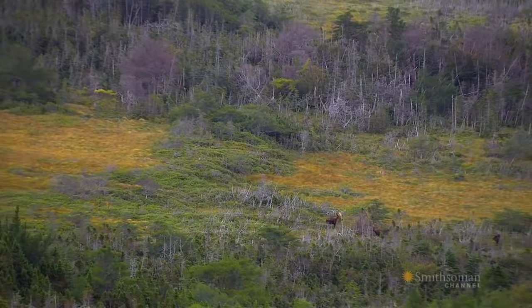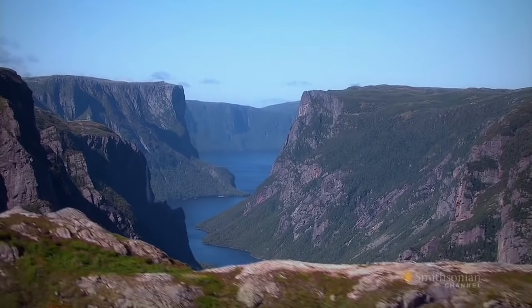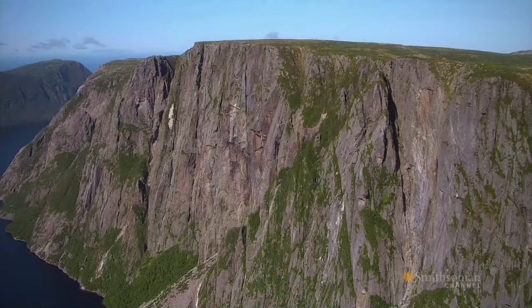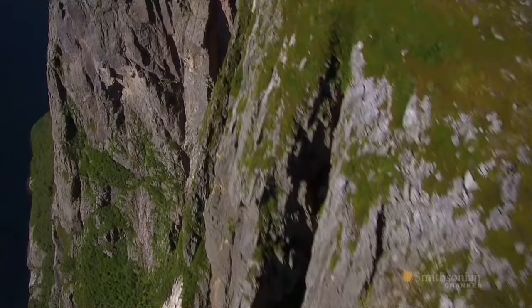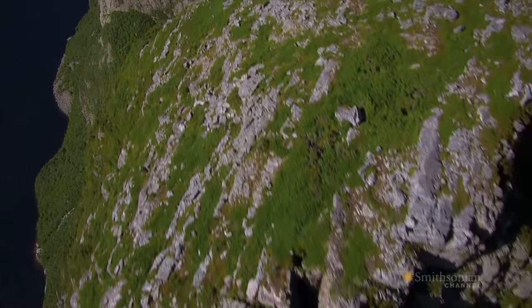Next, Gros Morne's signature attraction is Western Brook Pond. It is a freshwater fjord with stone walls more than 600 meters high, carved by glaciers tens of thousands of years ago. As glaciers in the region melted, the land, once forced down by the weight of the ice, rose to incredible heights.